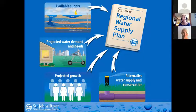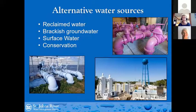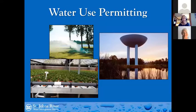And every time we do these plans, we talk about conservation and the importance of efficient use of water. We also talk about what we call alternative water sources. If the aquifer can no longer be our primary source and support us, where else might a utility get water from? So the most common options are reclaimed water, brackish groundwater, which would be groundwater that has somewhat of a salt content that's then treated, and surface water, rivers and lakes. And then we also consider conservation as an alternative source, because not using water can delay the need to go to these much more expensive alternative sources.